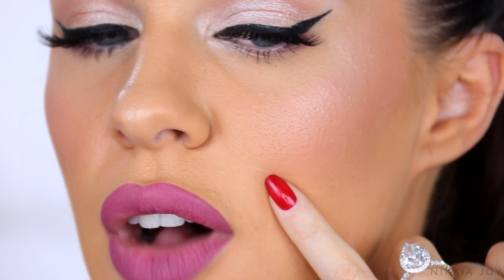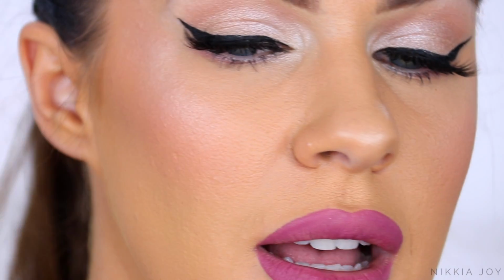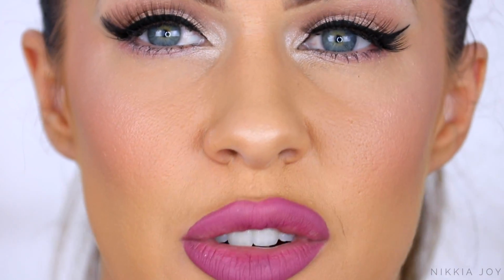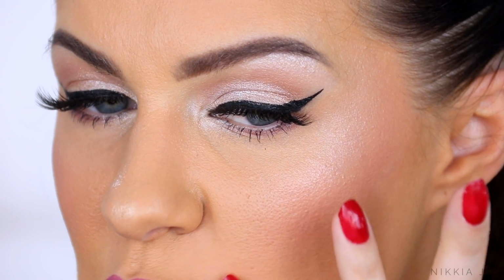Interestingly enough, I have this crease happening on the side where I did apply the primer, and I don't really have any creasing on the side that I didn't. Both sides of my mouth creased to the same amount, so that's definitely a primer related issue.